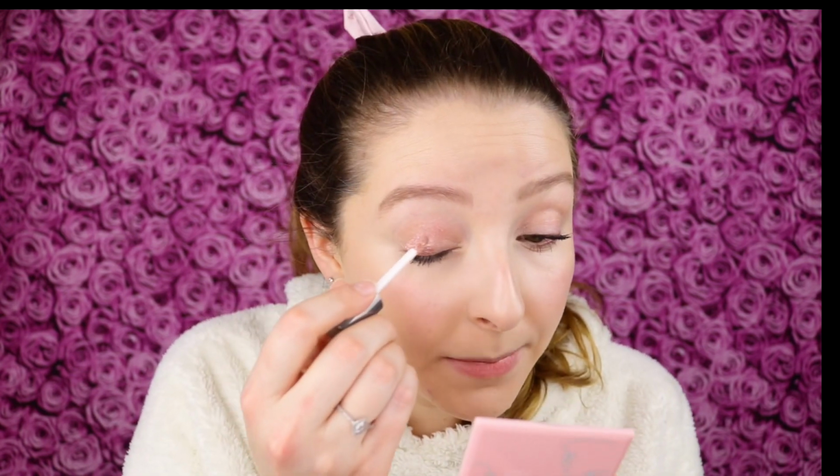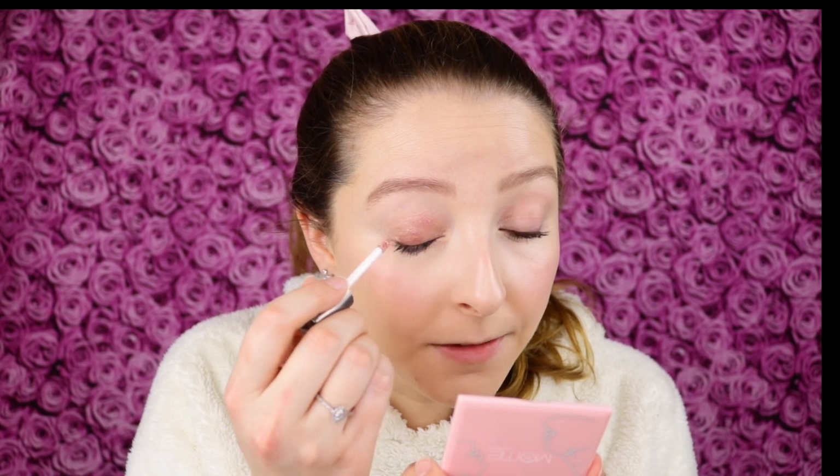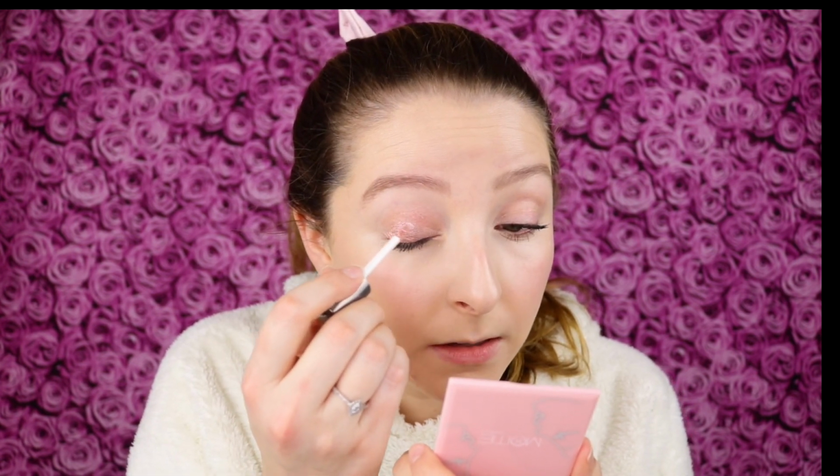But it's supposed to be crease proof, so I want to go ahead and layer it up even more and kind of see if I don't even blend it and I just kind of draw it on with the applicator. I mean, it works. I feel like I'm getting that full foiled effect. I'm just gonna, for the fun of it, go ahead and apply it all over the lid. And I'm gonna try and keep my eye closed.